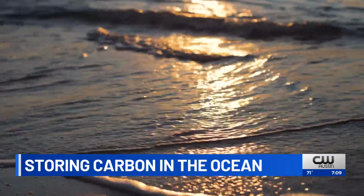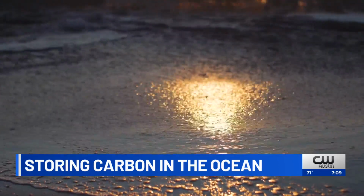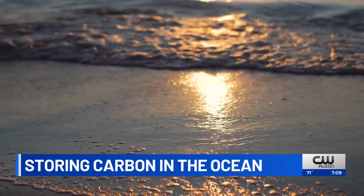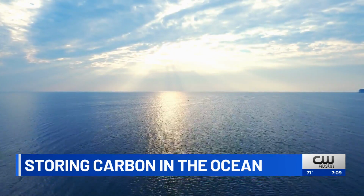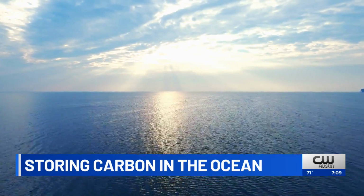So rock weathering is a reaction in which rainwater mixes with carbon dioxide in the atmosphere, producing a weak acid. This acid then reacts with alkaline rocks in the Earth's crust. That produces, again, bicarbonate, a form of alkalinity that increases the alkalinity of the ocean.